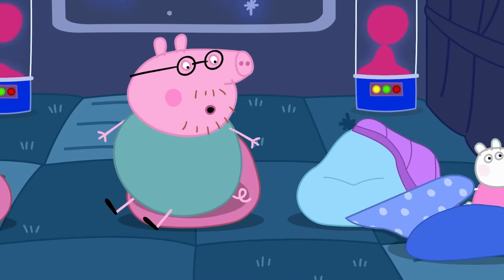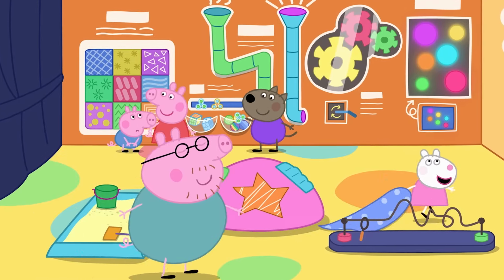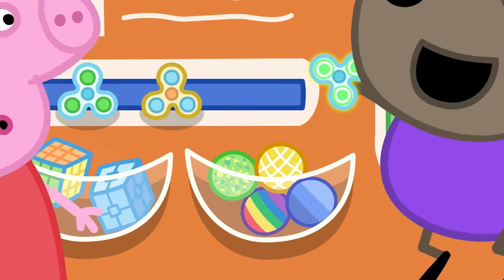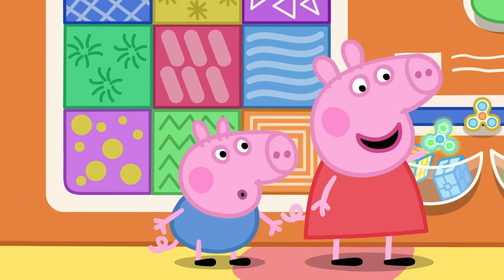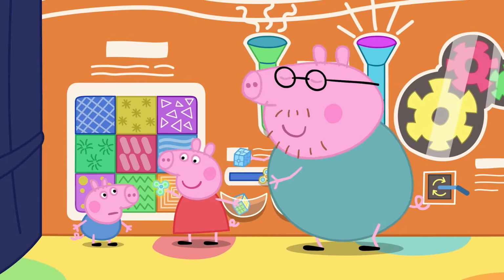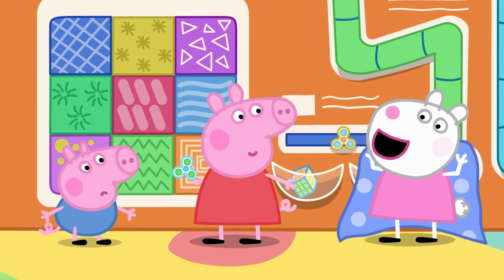Whoa! Are we going somewhere? This area of the calm room has lots of special toys. Look at this! On this, squish! Whee! Look at this, George! Wow! I like my cozy blanket best.